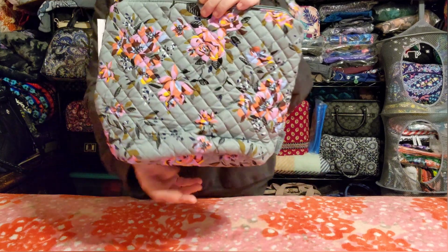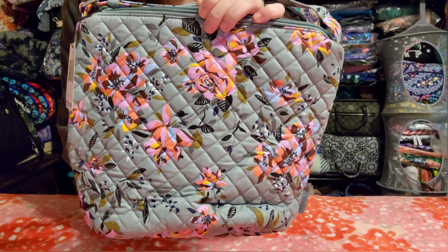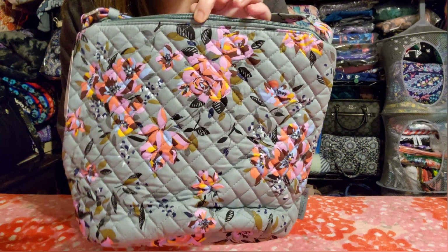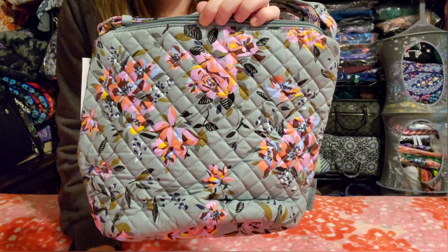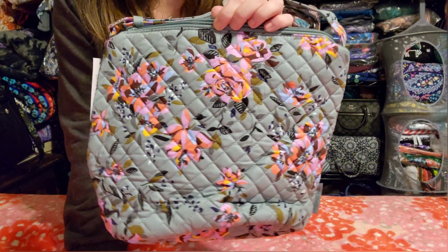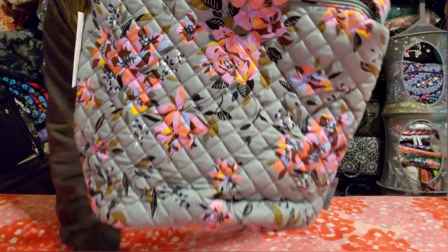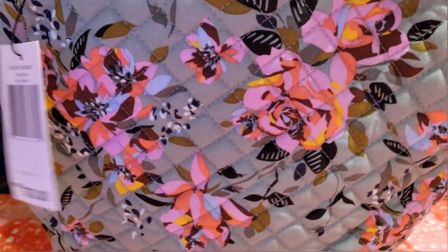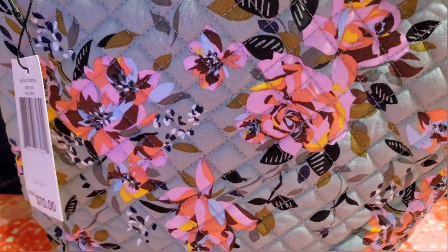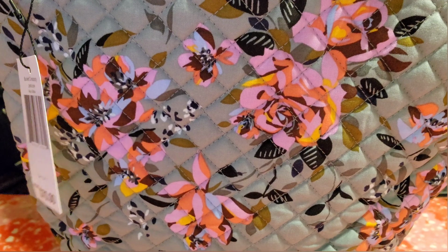And I started to get another one of the new pleated multi-strap satchels in this, but I'm glad that I didn't. I still like the pattern, but I don't love it as much as I did in the online photos because the colors to me just aren't the same. It is beautiful colors, don't get me wrong, but they're just not as bright. They're just not as vibrant.